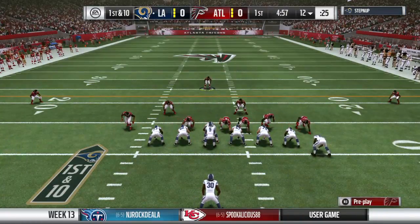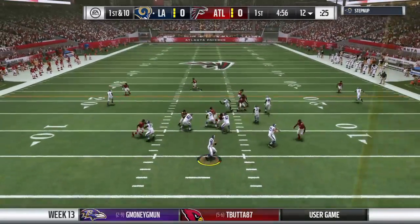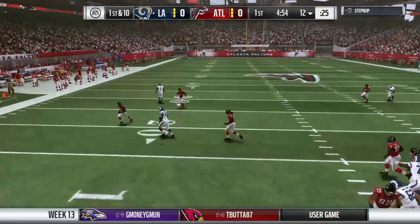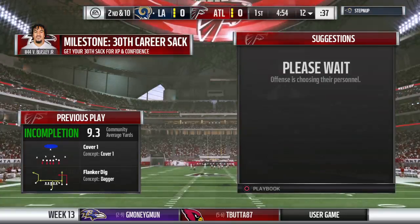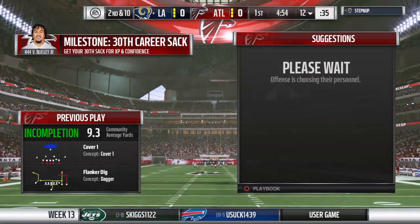Bryant, the lone receiver left. Now a 1st down throw. Gone. And incomplete to open things up. And here's the offense today that hopes to get off to a strong start.